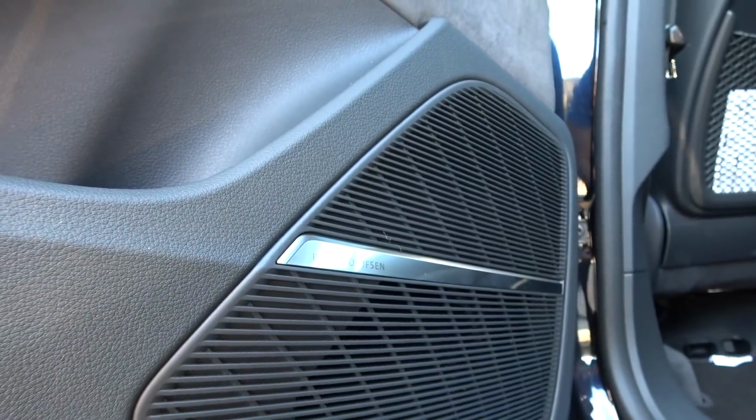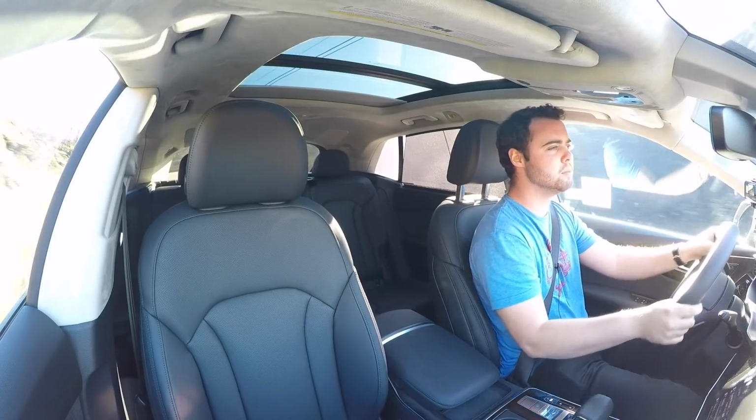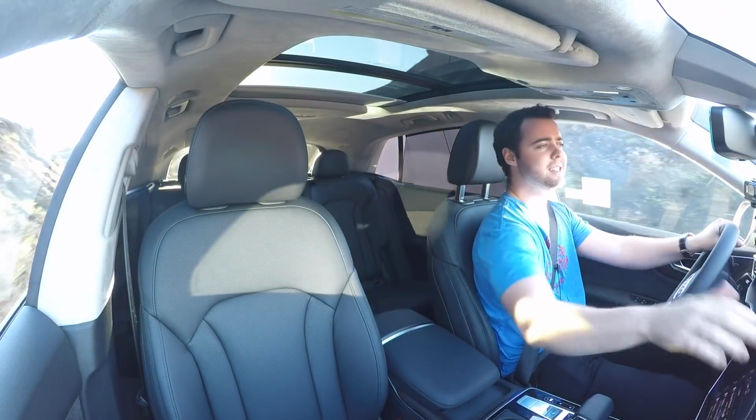It also gives you a Bang & Olufsen sound system, which sounds absolutely incredible and is a must-do option in my opinion. It also gives you 4-zone climate control and a 360-degree camera like the one we just saw. Then you bump up $5,000 on top of that for the Prestige trim level. You get those HD Matrix headlights as well as a heads-up display. You get some driver assist features as well as this beautiful contrasted stitched dash.